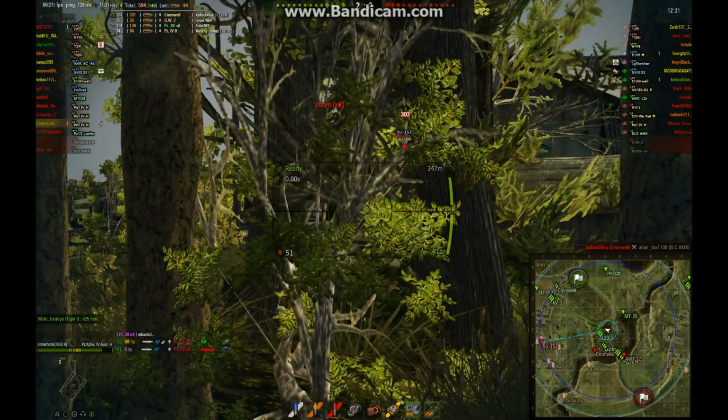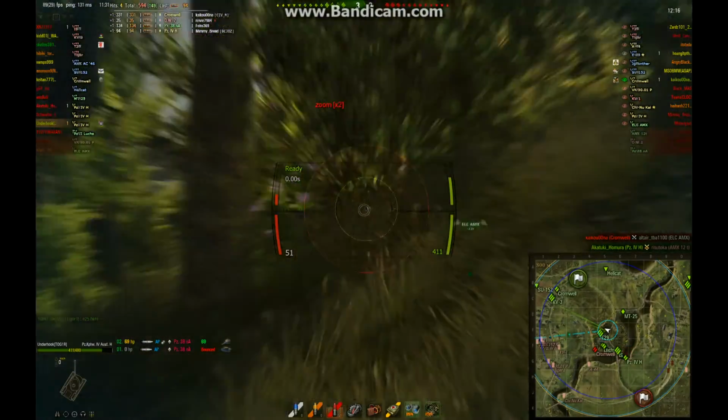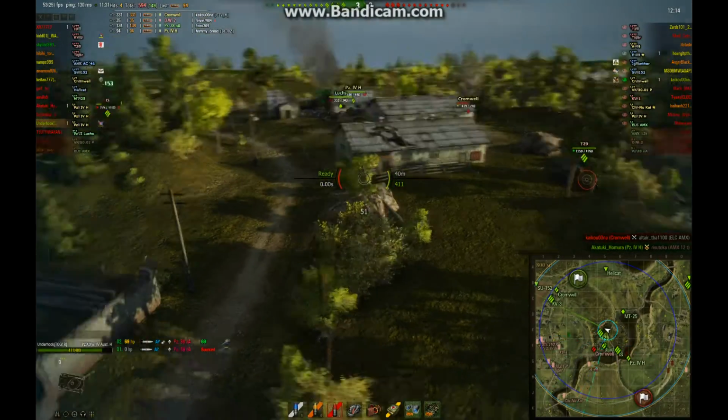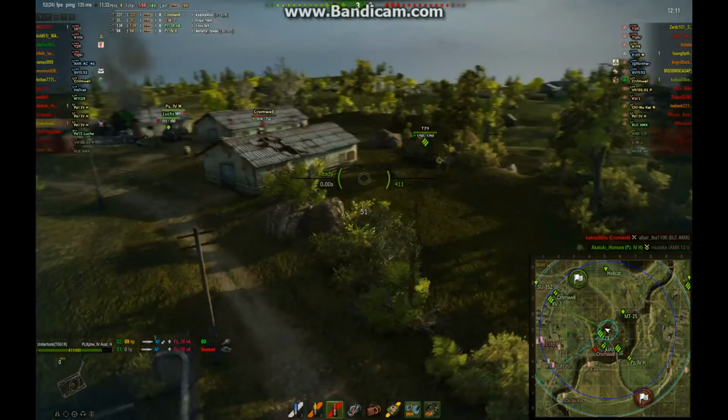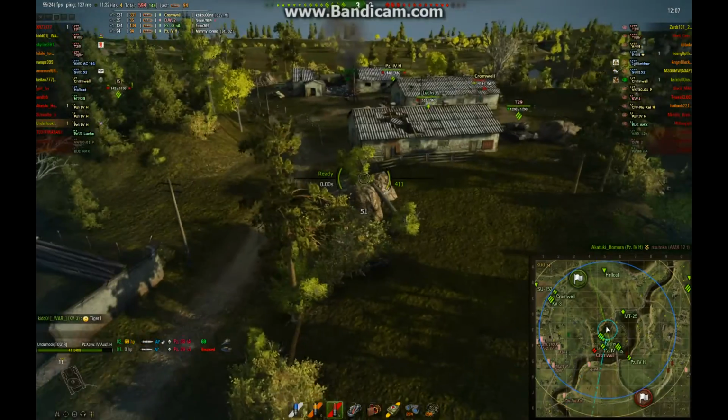Oh, I'd love to hit the side of this SU-152. Unfortunately, he moves forward again and we don't get a shot. That would have been nice. But I can tell you that it would do big damage to him if we could hit the side of him.